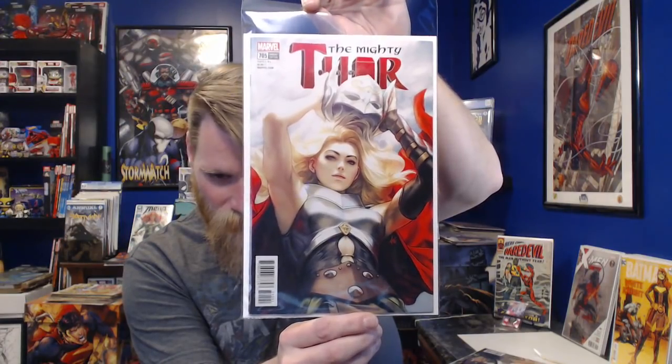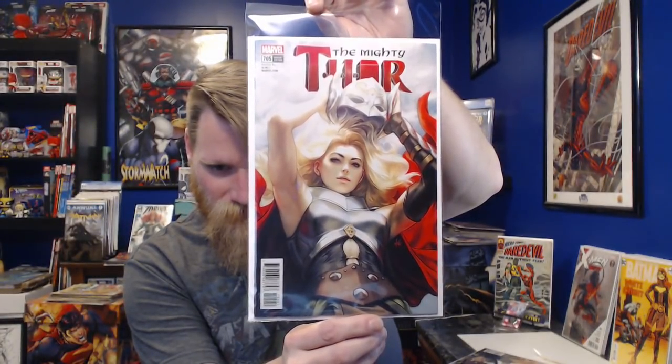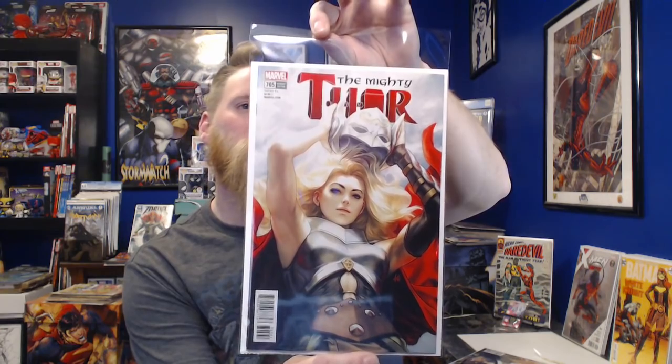A couple of these. I won't show them all, but I got a couple of these. So very happy to have this one, the Art Germ variant. Now, the Lee variant was $70 at my shop. That was very sad. I'm just going to wait around and eventually get that one. I really like that cover.